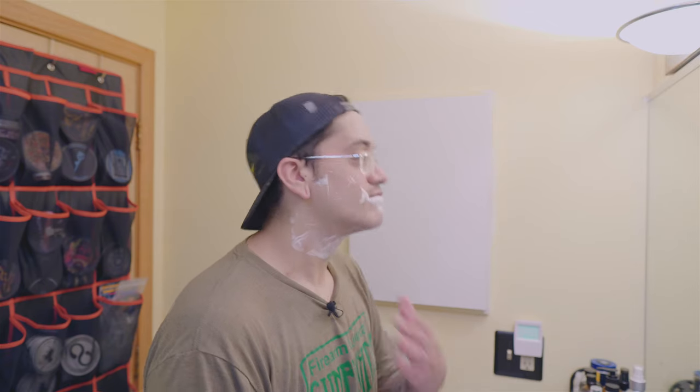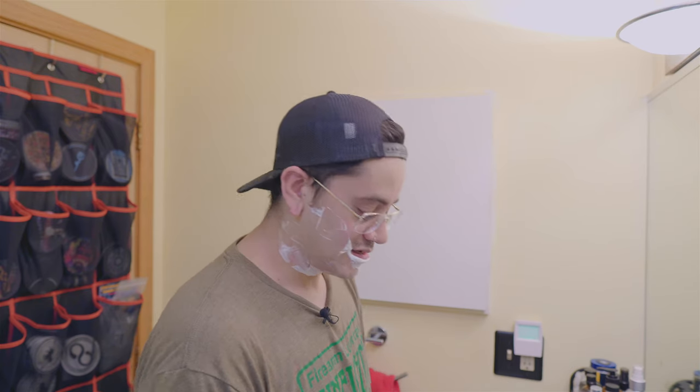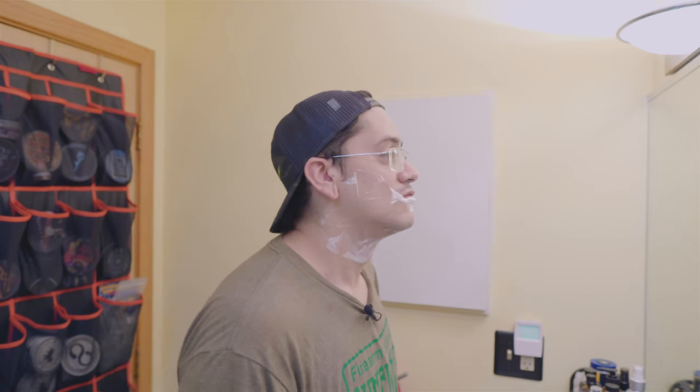Just trying to keep my skin nice and tight. You don't want it too tight. Sometimes I'll pull the skin to tighten a little bit, but be careful doing that, because if you pull the skin too tight and go over a certain area too many times, you're going to cut the hair beneath the skin and then you're going to get ingrown hairs, which nobody wants.